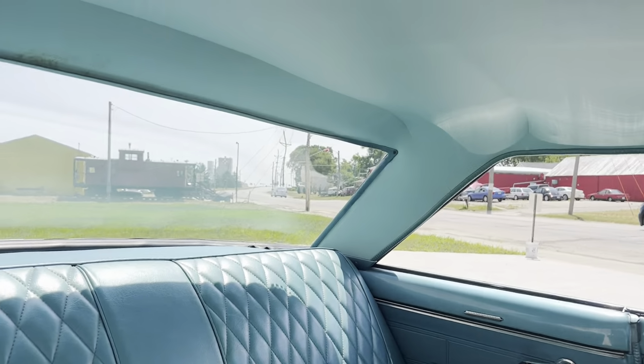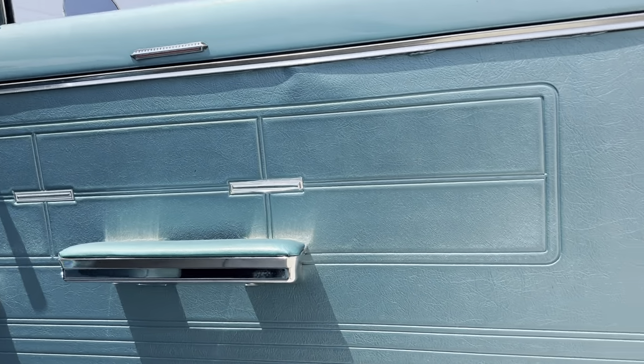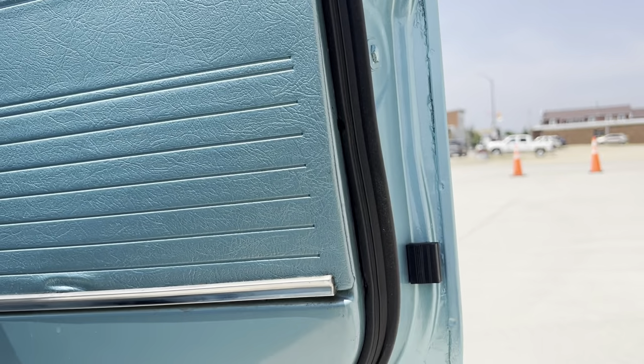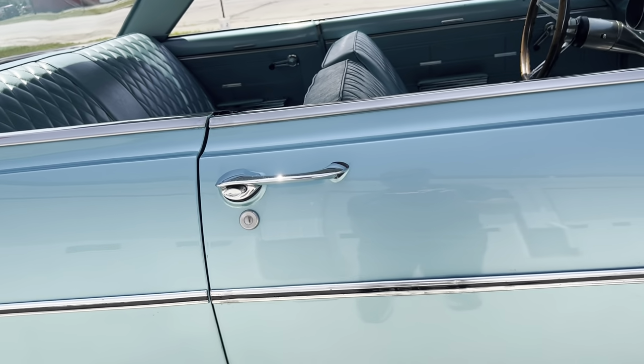Interior, just very, very nice. Headliner looks great. Dome light, sun visors are all there and intact. Door panels look nice. Has a couple little dings in the bright work here on the door.